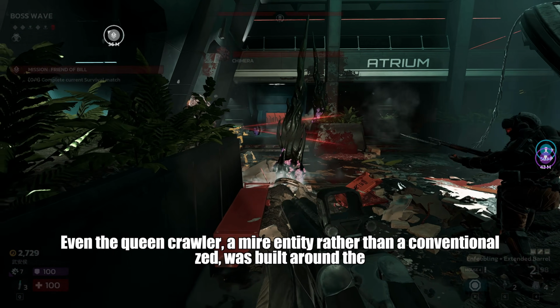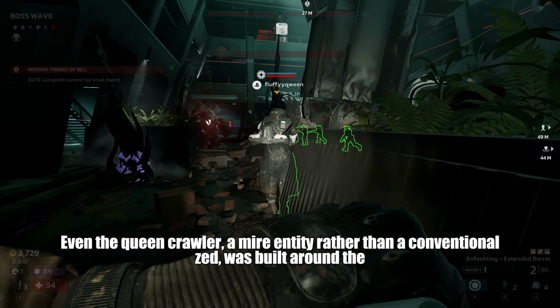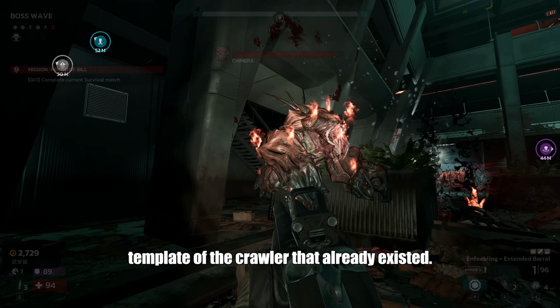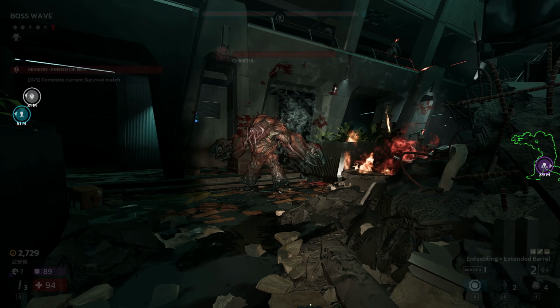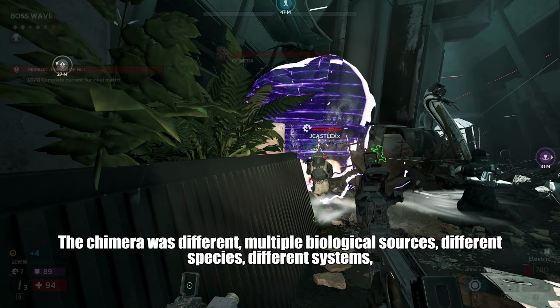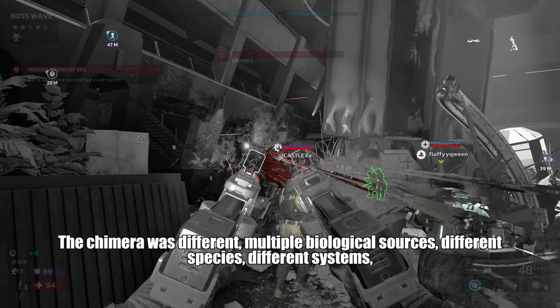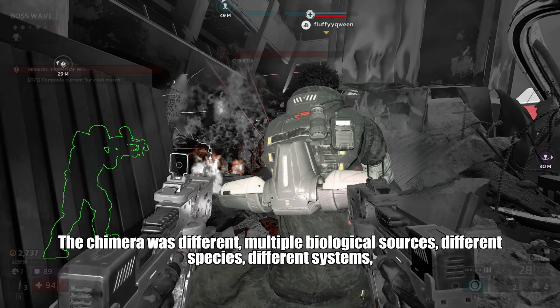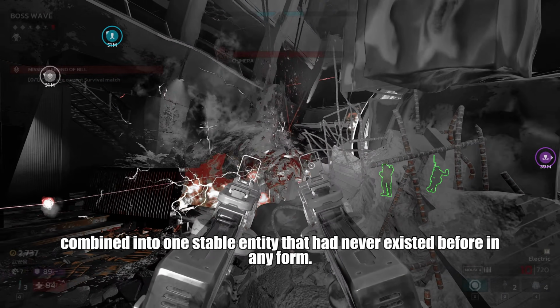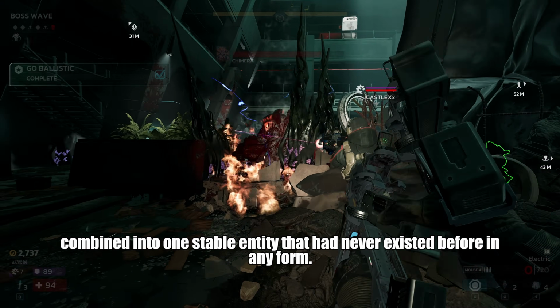Even the Queen Crawler, a Mire entity rather than a conventional Z, was built around the template of the crawler that already existed. Every single thing, a modification of something else. The Chimera was different. Multiple biological sources. Different species, different systems. Combined into one stable entity that had never existed before in any form.